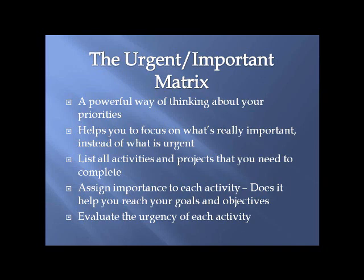And when you look at the importance of the activity, you want to ask yourself, does it help you to reach your goals and objectives? Those are the activities that you want to focus on.